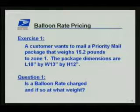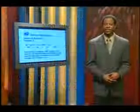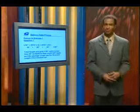Question 1. Is a balloon rate charged? And if so, at what weight? Answer to Exercise 1, Question 1.